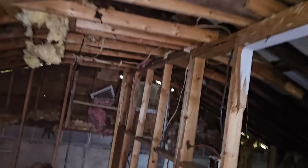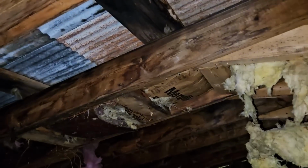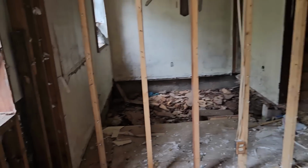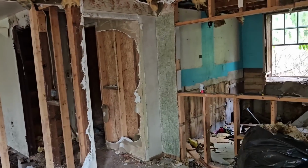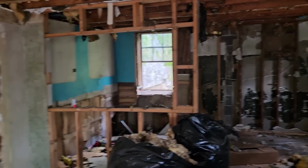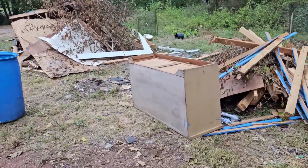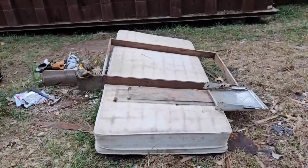I'd love for this roofing process to be really, really quick. And I think it can be. We just have to have all the preparation done. I've gone over the inside of the house a bunch in some other videos. Nothing's really changed in here. Outside though, things have been happening. All kinds of debris and stuff piled up.